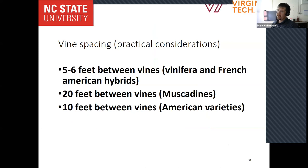A typical vine spacing on a VSP, a vertical shoot positioning system, which we have here and which is most commonly used here in North Carolina, is 5 to 6 feet between the vines, in vinifera and French American hybrids. With muscadines, you want to have a much wider spacing. You want to have about 20 feet between the vines in muscadines because they're very vigorous and they need more space to grow. And you want to have about 10 feet between American varieties like a Norton, for example, or a Catawba grape.